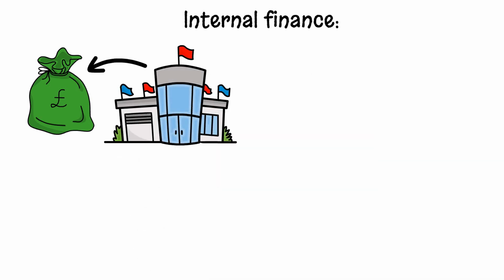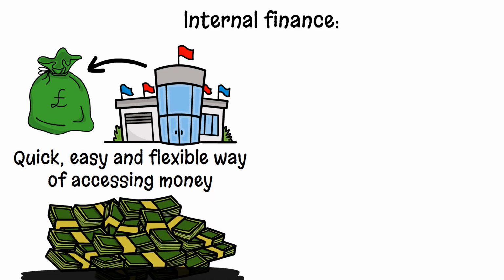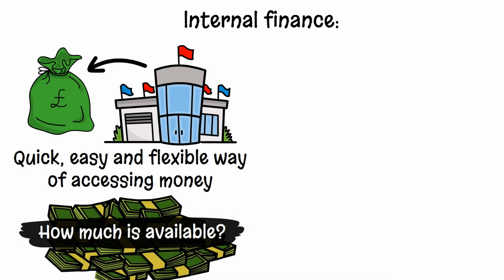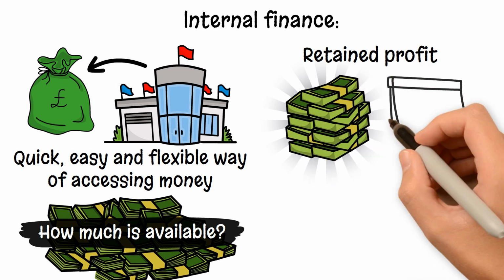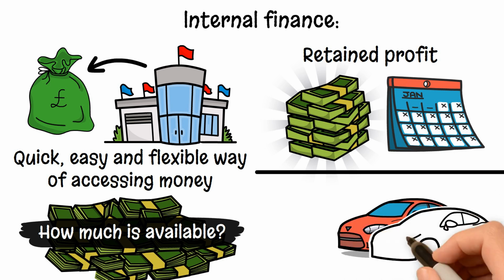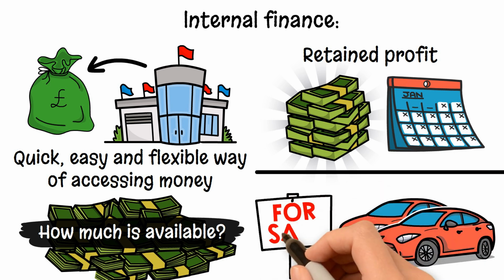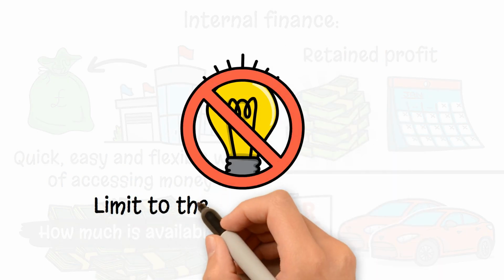It's a quick, easy, and flexible way of accessing money, but there may be a limit to how much is available. A business can use retained profit as an internal source of finance, reinvesting the profits that it made in the previous year. Or it may decide to sell off spare or unwanted assets to raise a one-off sum of cash. This isn't a long-term solution, as there will be a limit to the number of assets that can be sold.